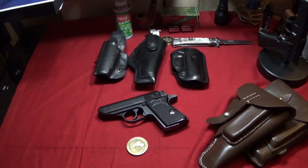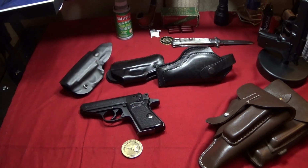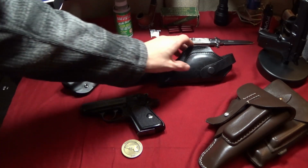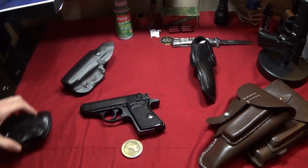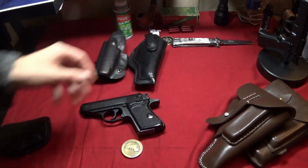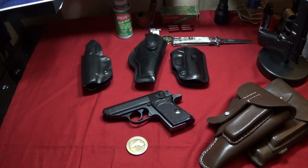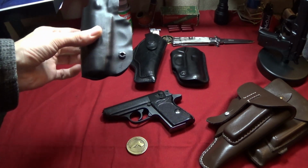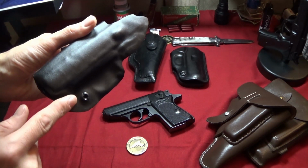Hi everybody, I wanted to make this video because I saw a couple people asking for holster recommendations for their Walther PPK. We're going to take a look at a few that I ended up going with and why I like them a lot. If I was going to recommend a holster for the PPK, it would be a simple inside the waistband Kydex holster with a retention setting here.